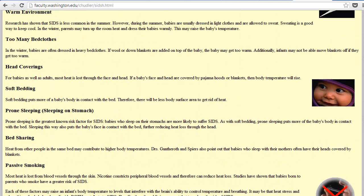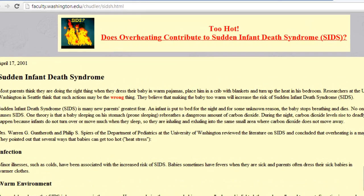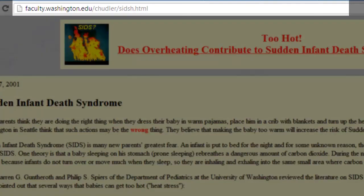Firstly, this is a subpage of a website rather than the home page. Since there's no home link or a header on the page, we can turn to the URL instead to get some more information. We can see here that it's a faculty page from washington.edu, so that's good.